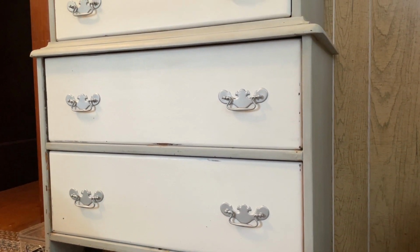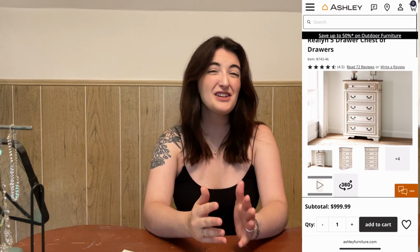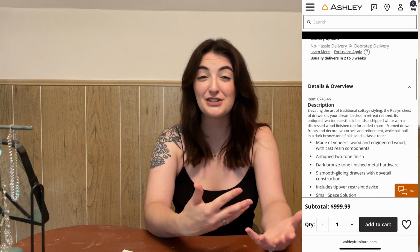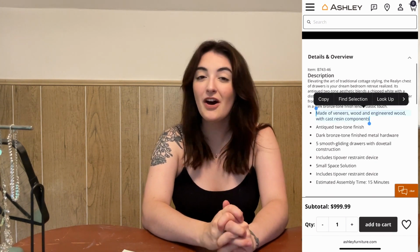It's not like hand carved or anything, but I did want to see roughly how much a dresser like this would retail for, because this isn't really a style that you can find at a lot of more modern retailers. After doing some digging, I found this one from Ashley Furniture, and this is kind of the closest I could get to this style without it reaching over $2,000 for a dresser like this. And it was $999, which is a lot of money.